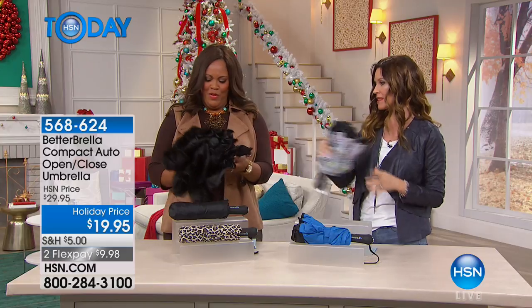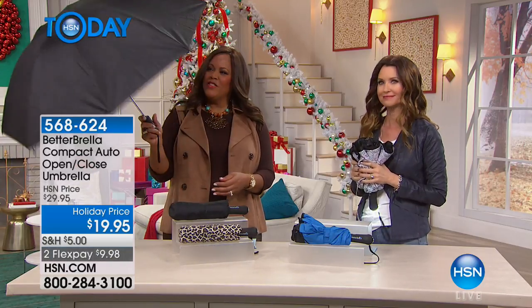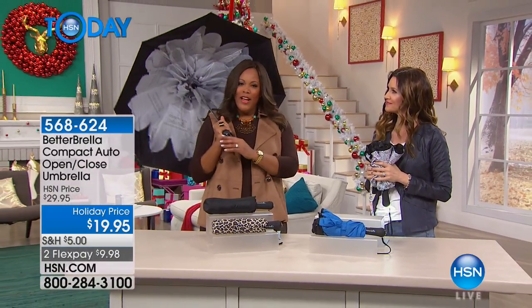Let's talk about the colors because I'm in love with your black and white Dahlia. Don't you love that? I just love how cute it is. Look at that.